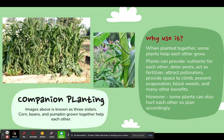It's pretty awesome. Now, that's just one example, but plants that are companions, they can give nutrients to each other. For example, the beans, they're growing up the corn, getting more light, more space to grow. But beans are very well known to help nutrify the soil. They like to bring lots of nitrogen. So the corn is helping the bean grow up tall and get sun, and the bean is helping put nitrogen and different nutrients in the soil so that the corn and the pumpkin can grow even better. So companions can provide nutrients from each other. Sometimes they can deter pests.